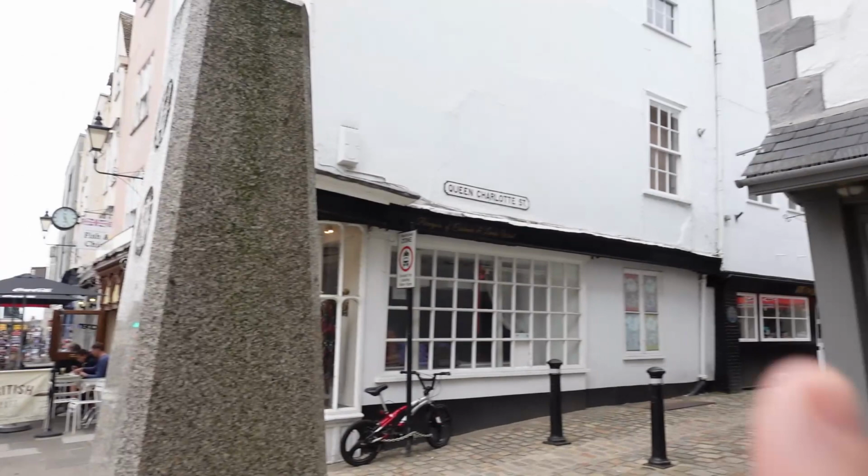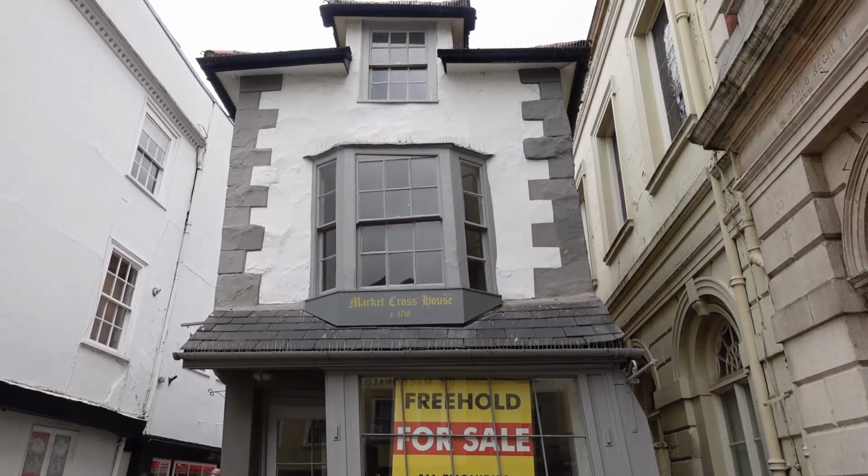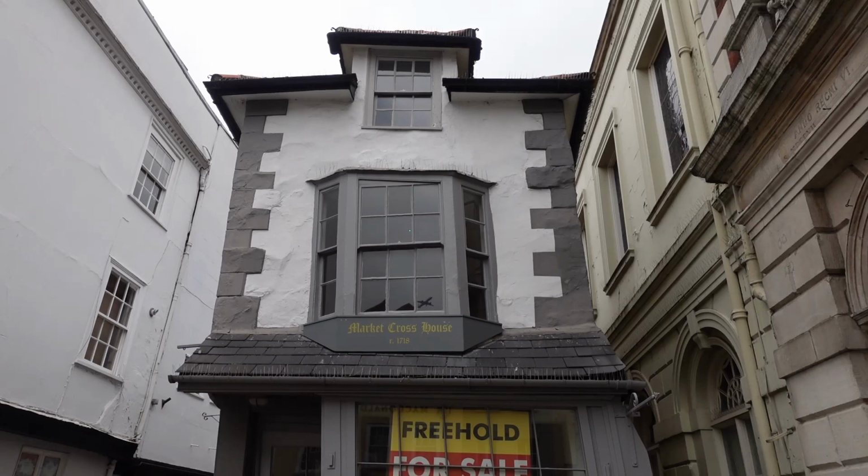But here is another famous Windsor landmark, the Crooked House, the Market Cross House from 1718. I hope the camera's picking up that it's crooked. And the best thing is it's for sale, if anyone wants to buy it. You could run your business from here.